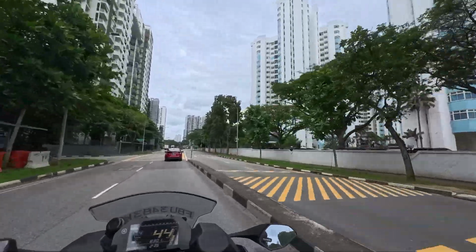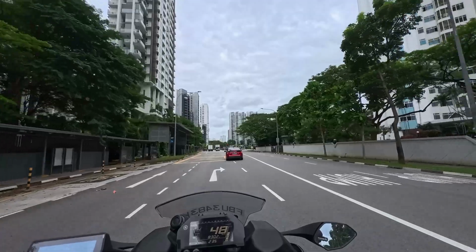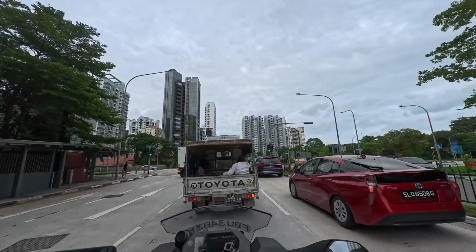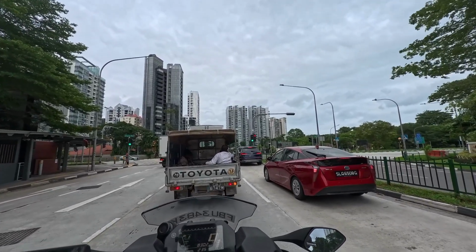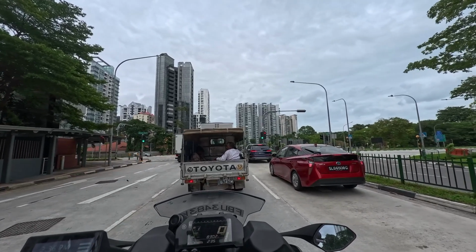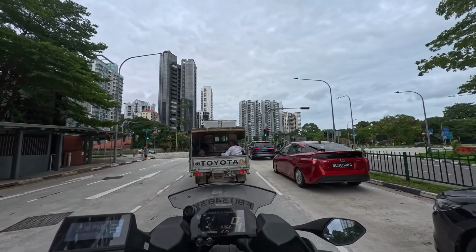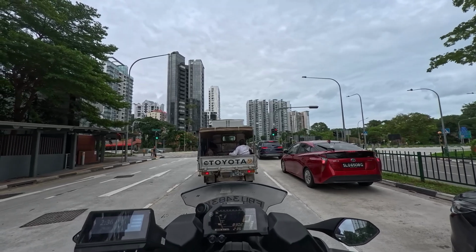But today I just want to talk about the reasons why I decided to buy a Yamaha Niken back in 2022. The first reason is that I actually like the looks of this bike. I know that can seem controversial and sound shocking, but it is the honest truth. I actually think this is a good looking motorcycle.